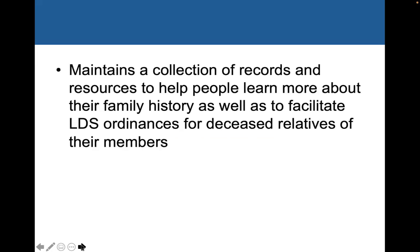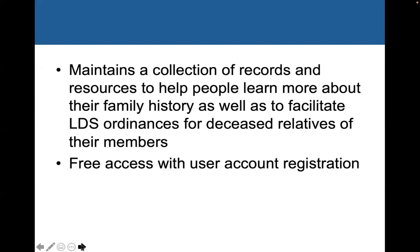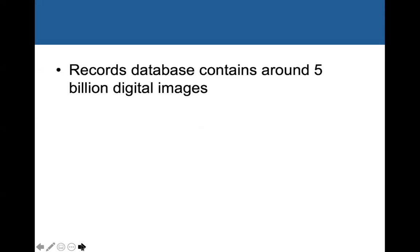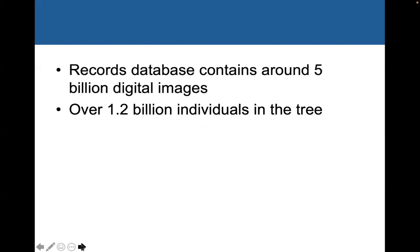It maintains a collection of records and resources to help people learn more about their family history, as well as to facilitate LDS ordinances for deceased relatives of their members. There is free access with user account registration, and they offer personal assistance by volunteers at over 5,100 family history centers all over the world. The records database contains around 5 billion digital images, and there are over 1.2 billion individuals in the shared family tree.